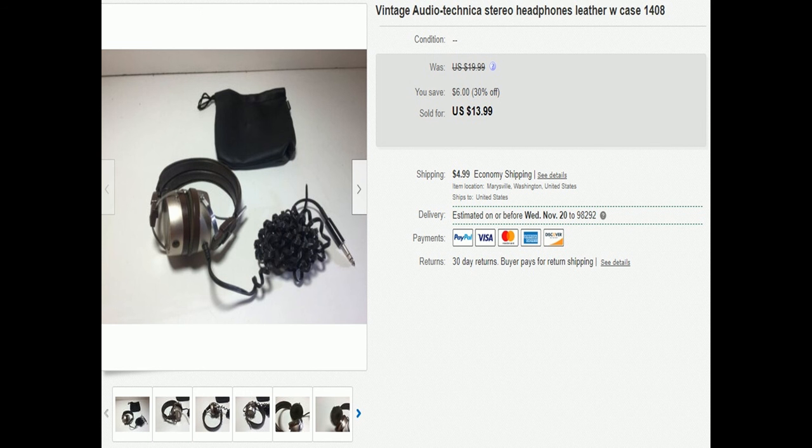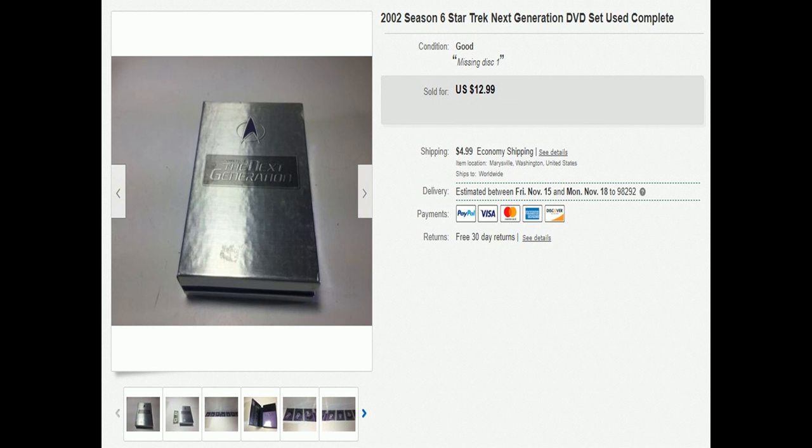Oh, here were some old headphones that I had. And sometimes I have DJs who like to get these for their own setup. And so this was vintage, but it was an older set from the 80s. And you can see I got 14 for it, so I thought that was good.